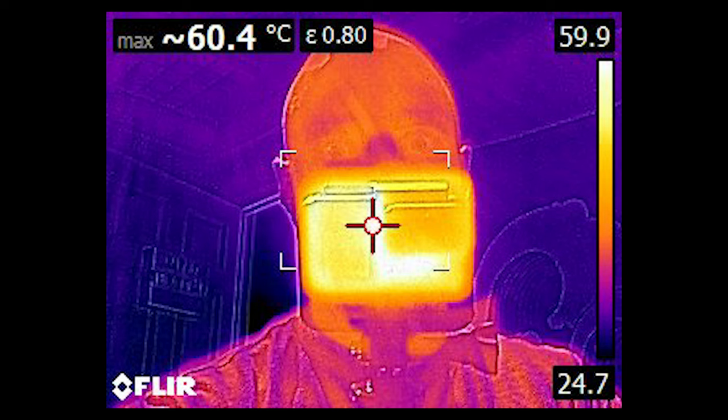And there's something that was missing from those first three tests that would usually be appropriate in that environment. And you can see it in this room right now. You might have even noticed it when I took that thermal shot of the GoPro.